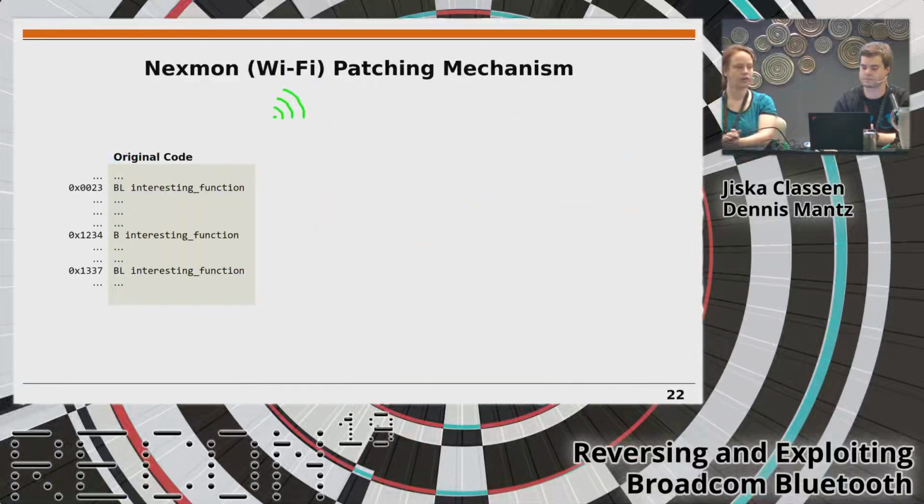So in Wi-Fi, that's what I will now tell you. I will tell you in just 2 slides how we do it in Wi-Fi, and then I will make the changes needed for Bluetooth. In Wi-Fi, we can actually rewrite the complete firmware, and there might be an interesting function that you want to look into. It's ARM, so you have just branch and branch link. Then you look for all those branches and branch links that you are interested in.